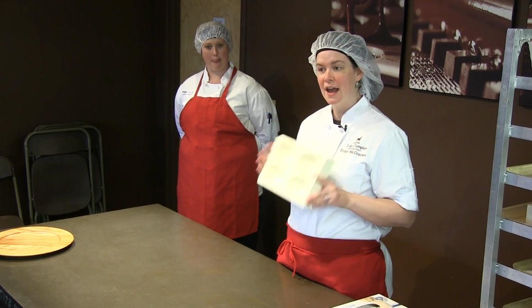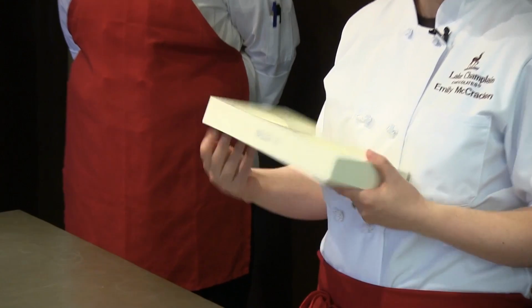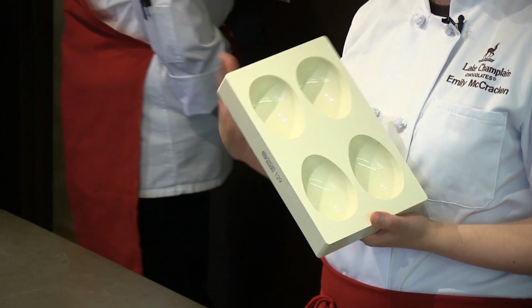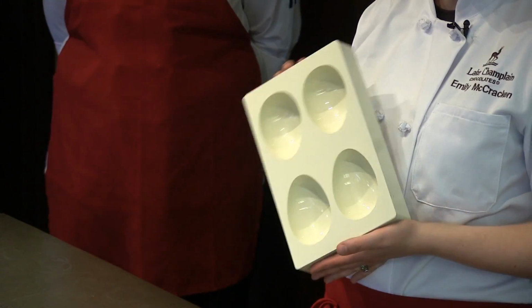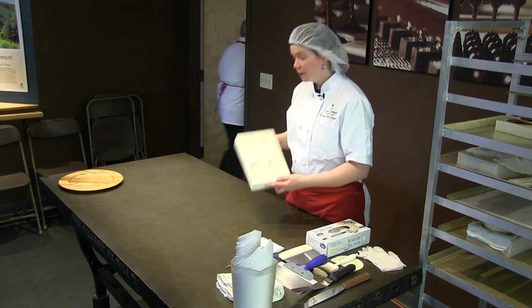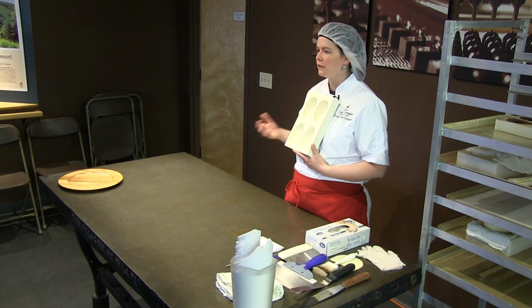So I have an egg mold here. This is just a mold that we get from Barry Callebaut. This is the company that we purchase our chocolate from. And they just have an assortment of molds here. So I want my eggs to have a little decoration. I don't want them to just be plain chocolate eggs.